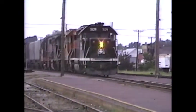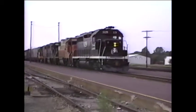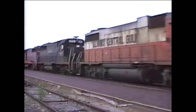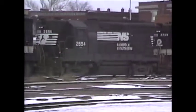By 1988, the Illinois Central Gulf had reverted to the Illinois Central name, and a new black paint scheme was introduced. First eastbound number 111 is led by a trio of GP35s and a GP38-2, two of them still in Southern Railway paint.